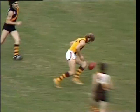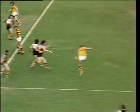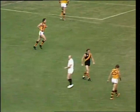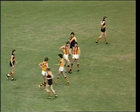Martello's had a fit of the fumbles at the moment, running through Hunt, crashing his way through, screwing it back over. Hudson in front position. He's got it. 7 minutes gone at the MCG. Hawthorn 1-2. Richmond yet to score.